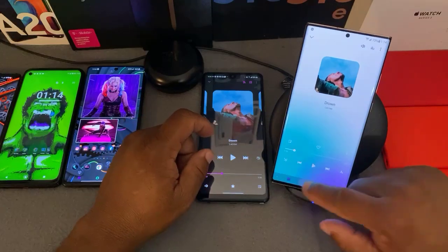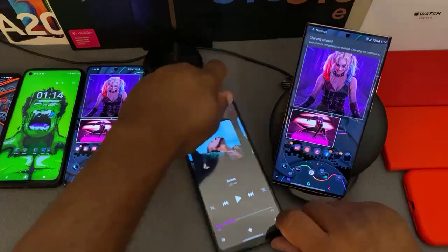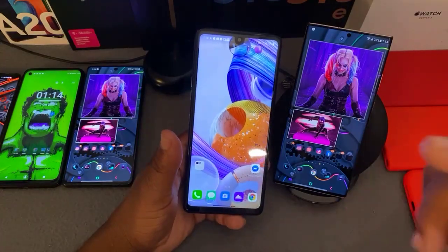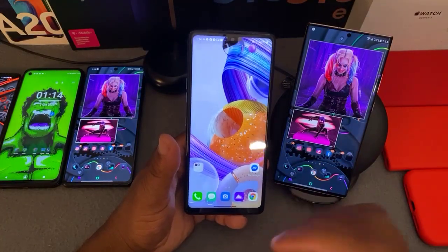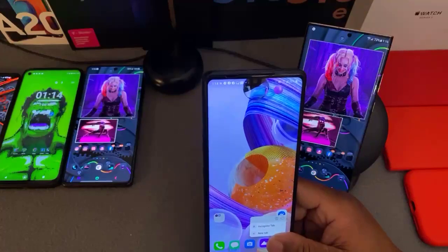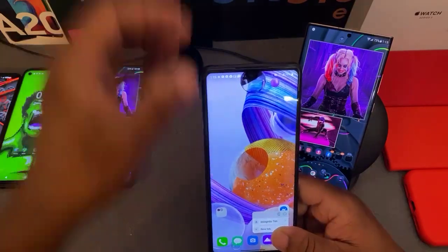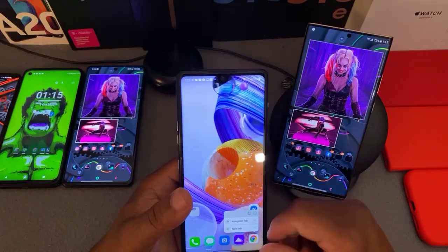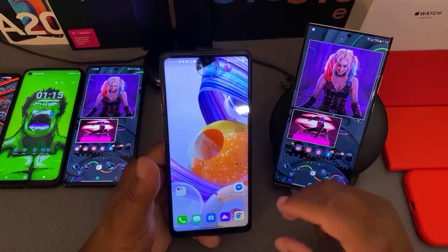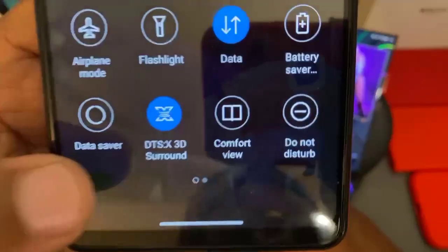I feel like, guys, for a low budget device, for this device right here to play out some real good loud music, the LG Stylo, I would tell people go and get this device. Just go buy this. If you don't care about the camera experience, buy this for two things: the display and the sound quality. This works really good with the movies.